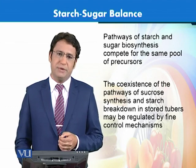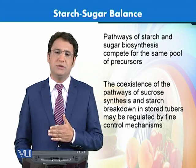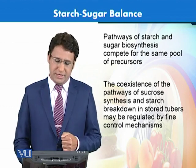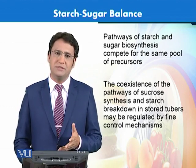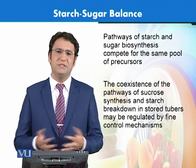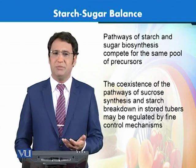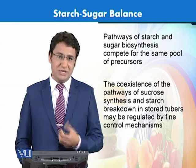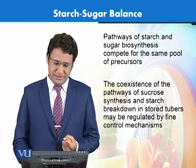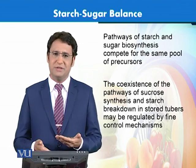And another important thing to know is that the pathways for both sucrose to starch synthesis and starch to sucrose are also quite similar. They have the same pool of precursors that are used in those reactions. Although they are reactions in opposite directions and are very different, they also compete for the same precursors that are present in the same environment. So that makes it a little complex, and the mechanism that controls this is also very complex due to this factor.